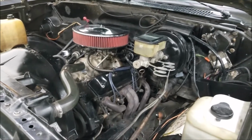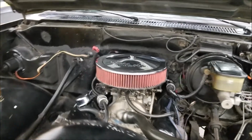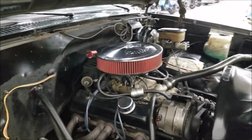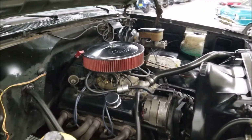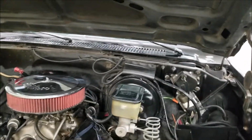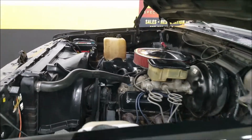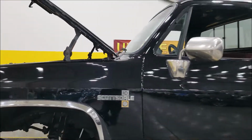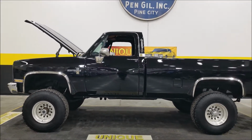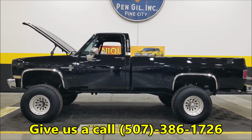Hood pop. See, it's got headers on it. Also, right when I was popping the hood, it came off of the high idle. Here's the electric choke works. And again, this 350 is paired with an automatic with overdrive transmission. As you can see, power brakes. Once again, power steering. There you go, 1986 Chevrolet K10. Remember, K20 axles are 3/4 ton. Some running gear underneath there, a little different.